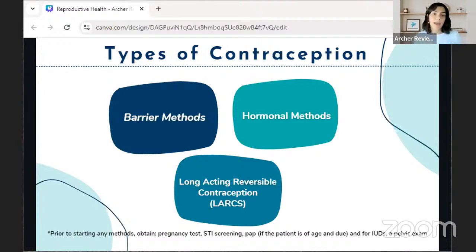We have our barrier methods, our hormonal methods, and our long-acting reversible contraceptive methods, or our LARCs, as they're more commonly known. Prior to starting any of these methods, the CDC recommends that you do a pregnancy test, making sure that our women are not pregnant before starting them on any of these hormonal methods or our LARCs. Then do an STI screen, a PAP if the patient is of age and due, and a pelvic exam if we're doing intrauterine devices as well.